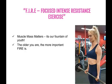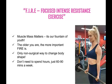Can't help it. So the cornerstone of every exercise program should be something that's structured and builds your body up rather than breaking it down or burning it down. And this is resistance exercise here. So another word for structure would be focused, right? Yeah. We say focused, intense resistance exercise.